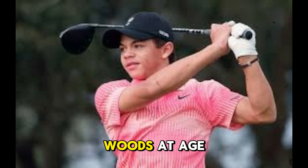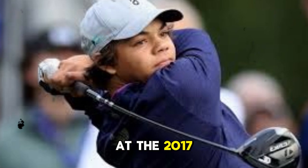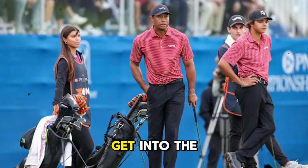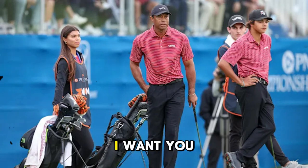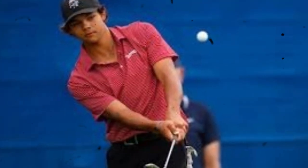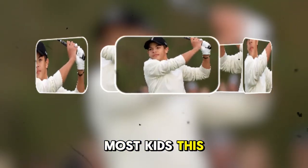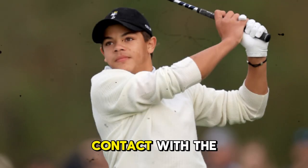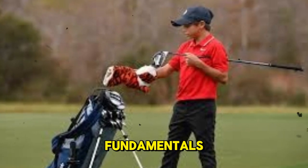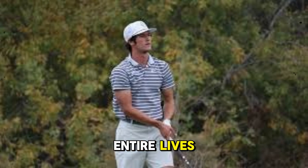This is Charlie Woods at age 8, taking his first widely seen swings at the 2017 PNC Championship. Now, before we get into the technical analysis, I want you to notice something immediately striking about this swing. Look at that natural rhythm. Look at the balance. Most kids this age are just trying to make contact with the ball, but Charlie already shows three crucial fundamentals that many amateur golfers struggle with their entire lives.